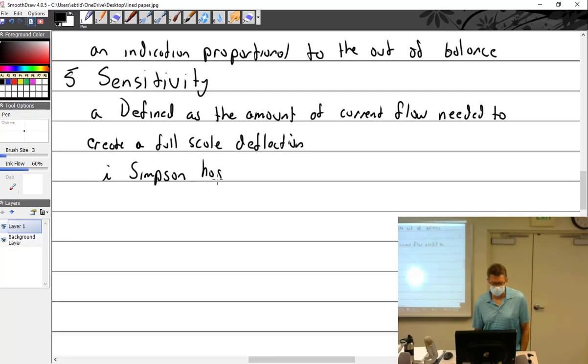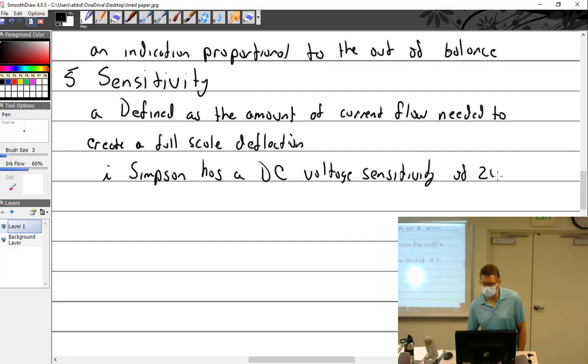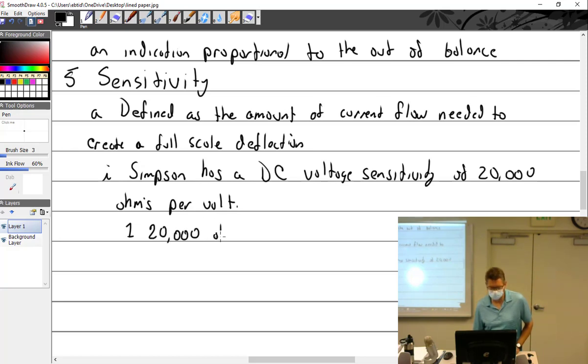So, the Simpson has a DC voltage sensitivity of 20,000 ohms per volt. So what does that mean? Well, 20,000 ohms at 1 volt equals 0.00005 amps, which is the same as 50 microamps. Microamps.